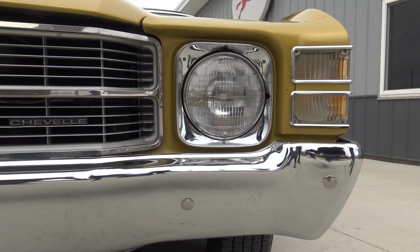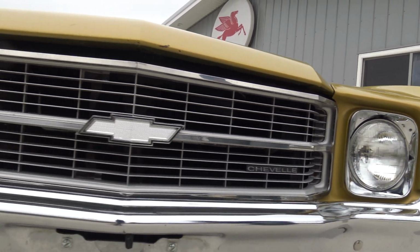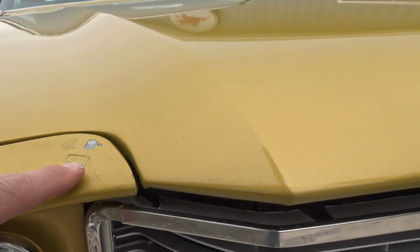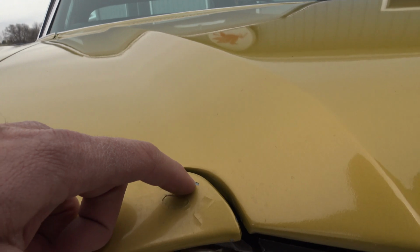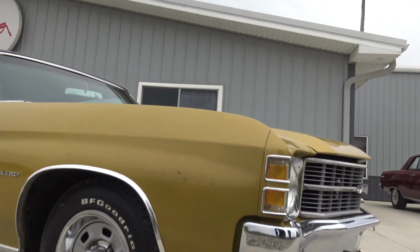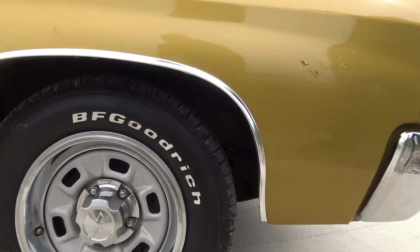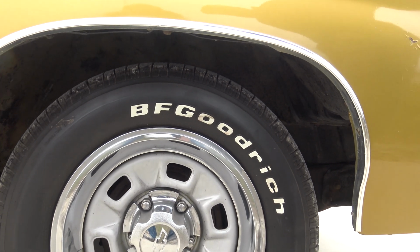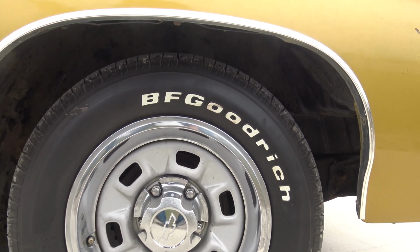All right. As far as we go to the front chrome, grill, all of that stuff's in great shape. Got a lot of little paint checks. I'm not gonna point them out, guys. Original paint. You can see here where the paint is chipped. That's bare metal. Just pretty fantastic. Brand new tires done. The previous owner put new tires on it about a year ago.